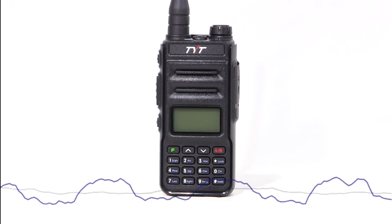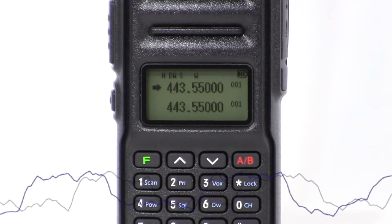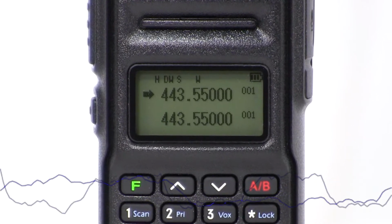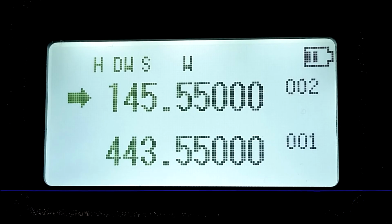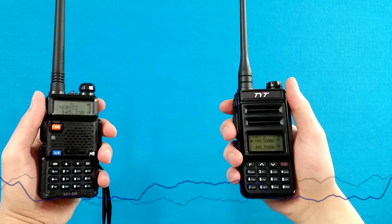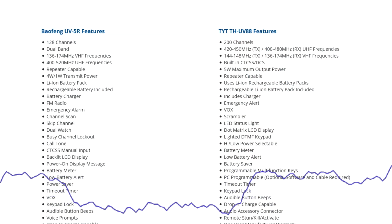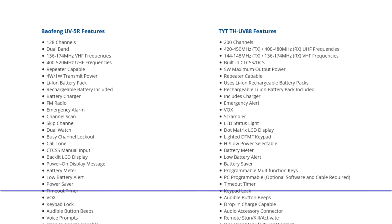Yeah, that's one thing I like about it. The other thing I like about it is the display. It's a better display than the UV-5R. It's superior. It's like a dot matrix style display, but it's a very bright background. It's more visible on angle. So the display's better, and the radio feels better, feels more solid, more durable. And the features seem to match up pretty well with what a UV-5R can do. So I like the TYT better.